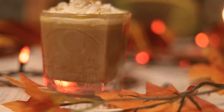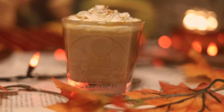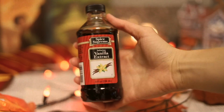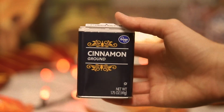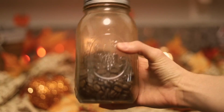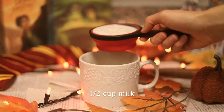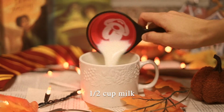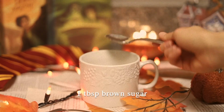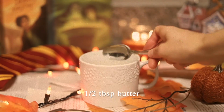And the last drink I'm going to share with you today is the butterbeer latte. You'll need unsalted butter, vanilla extract, cinnamon, your choice of milk, brown sugar, and coffee. First, I poured a half cup of milk, 1 tablespoon of brown sugar, a half tablespoon of butter.